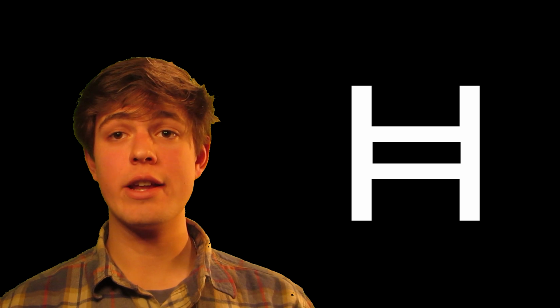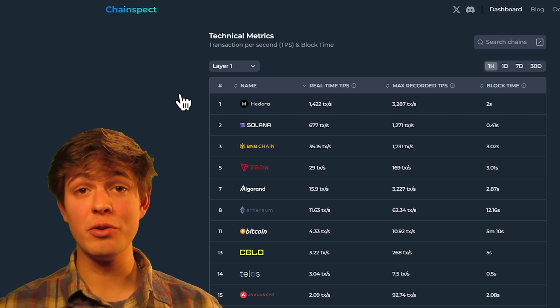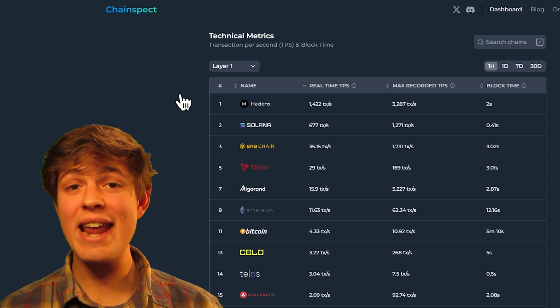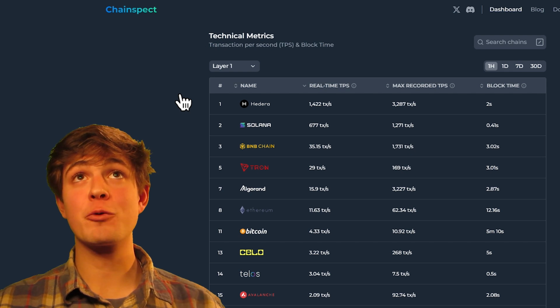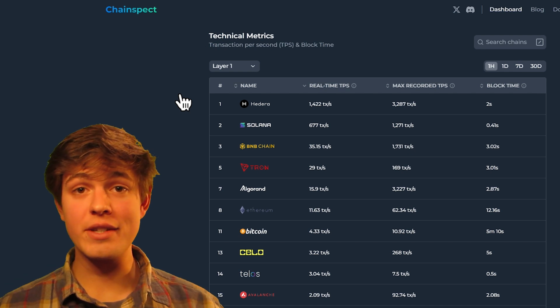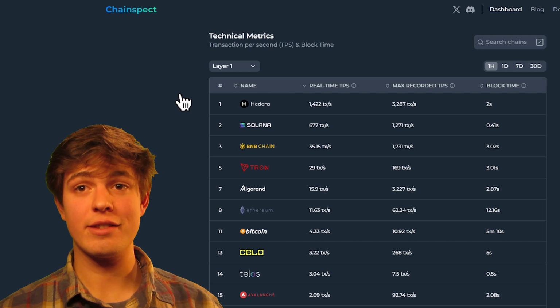Now, I have mentioned that Hedera is very good at attacking the scalability issue of the blockchain trilemma. It may shock you just how many transactions that Hedera can handle. If we look here at Chain Inspect, Hedera basically doubles Solana's real-time transactions. It's currently doing over 10x the transactions that Ethereum is capable of, and its max recorded transactions per second is over 3,000. Looking at all of these layer 1s, it's pretty obvious that Hedera is the clear winner in this situation.